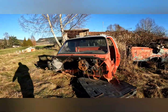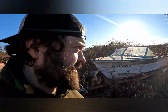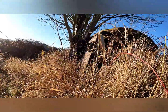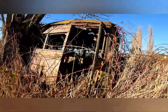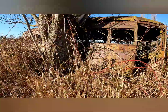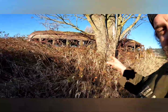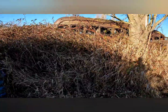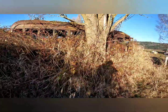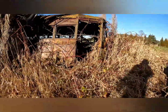Old square body thing. But I really wanted to show you guys this cool old bus. The guy whose place I'm at used to play in this when he was a kid. Pretty cool. It's a goner, I would say, but just kind of an old cool relic.